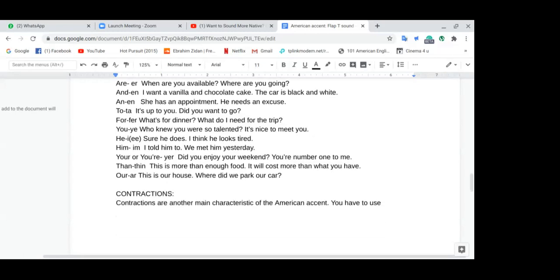Then often sounds like "then." This is more than enough food. It will cost more than what you have.